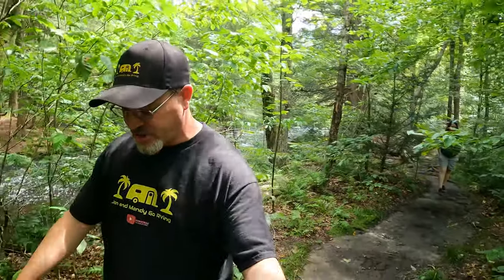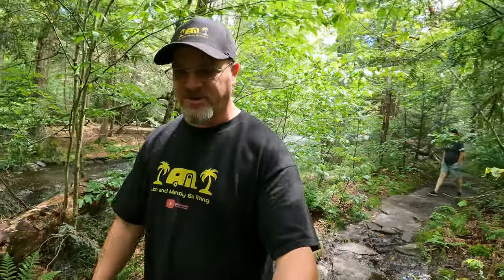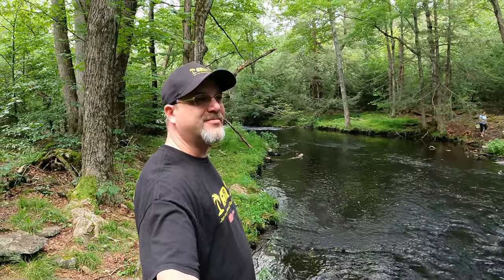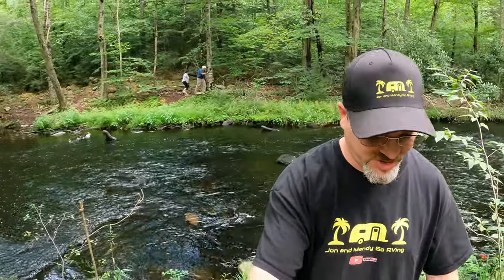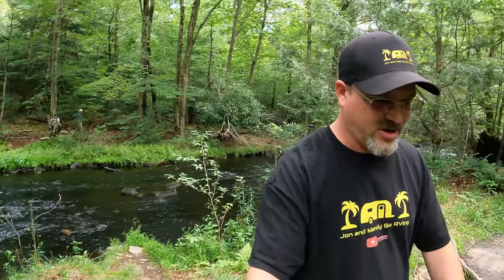Definitely wear your hiking shoes for this. We're finding a lot of muddy, wet areas on this trail. Yeah, rhododendrons everywhere. That's when you know it's a state park or a national park. Let's continue here down the trail. More waterfalls and boulders to see.